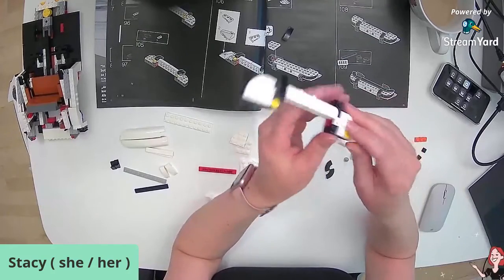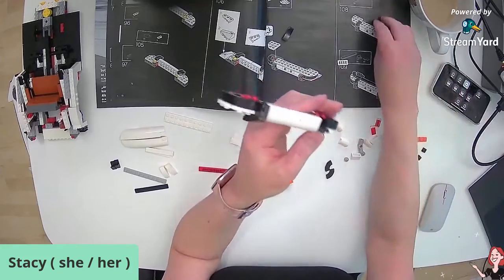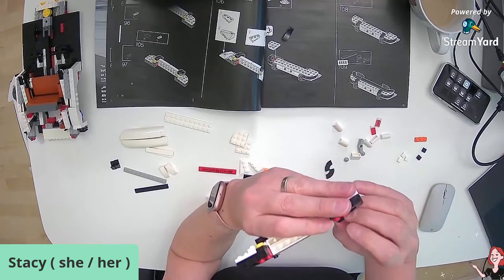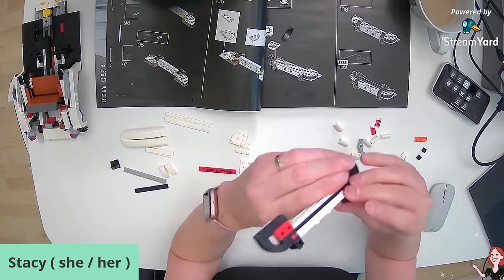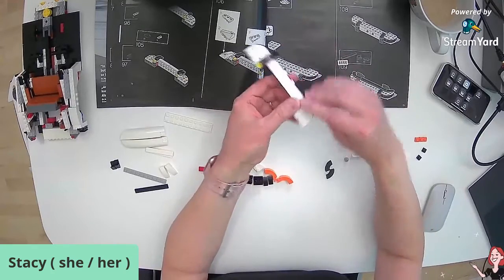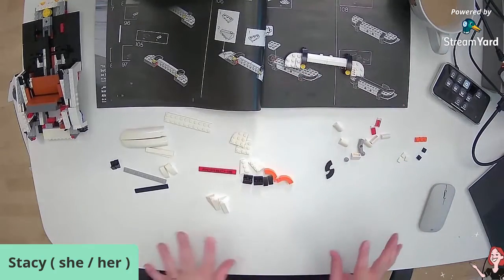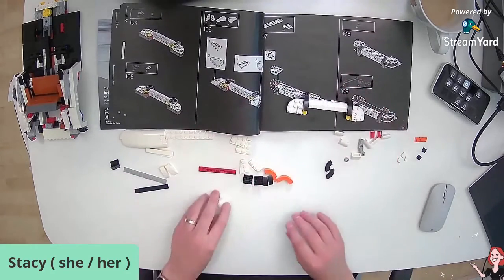And try and get this all in the right place. Wishing I had my Lego Fix-A-Bit ready for me to do stuff with. There we go. Almost there. So after that brief interlude, I've managed to actually get the back end as it should be. Sorry about that.